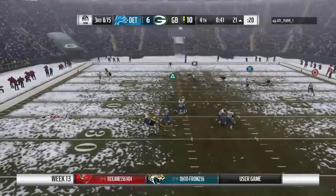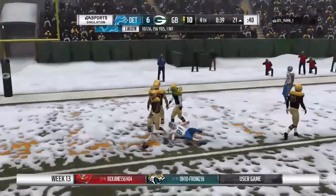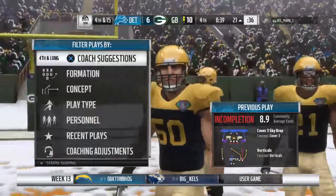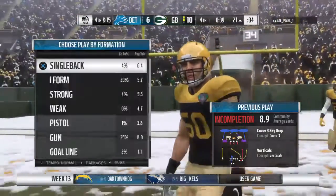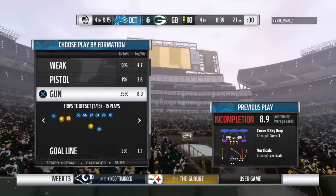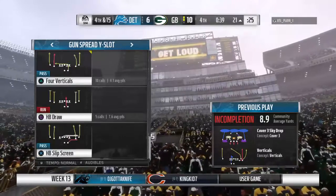Back to throw. Allen. And that's incomplete. So this defense, they looked a little shaky to start the drive, but bottom line, they're a play away from finishing it off. They rocked them a little bit on this drive, didn't they? But as you and I both know, it's not how you start, it's how you finish. They have a chance to end it right here.